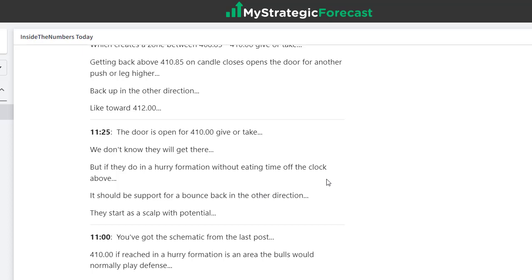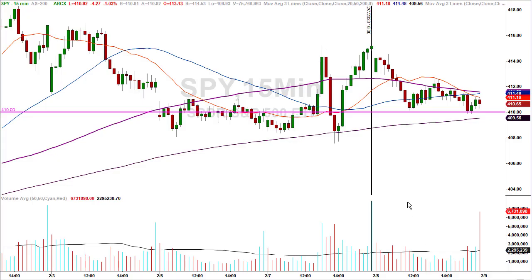Now, later on, they started getting below an important spot. They started getting below 412. So here we go, 11:25. The door is open for 410, give or take. We don't know they will get there, but if they do it in a hurry formation without eating time off the clock above, it should be support for a bounce back in the other direction. They start with a scalp with potential.